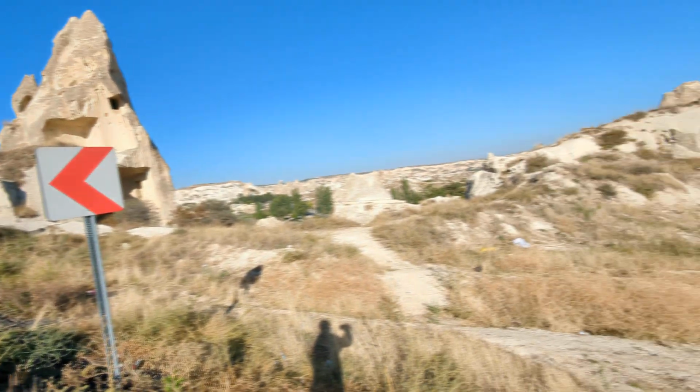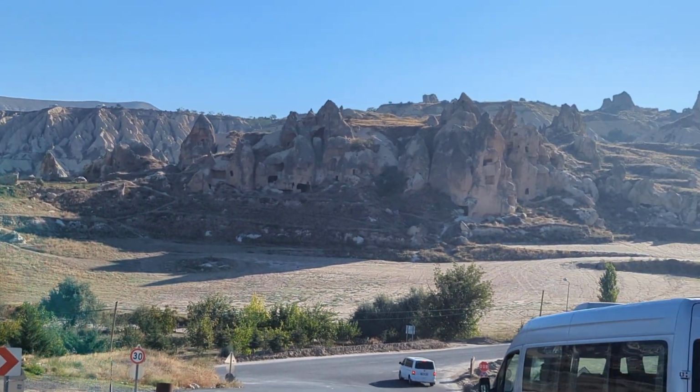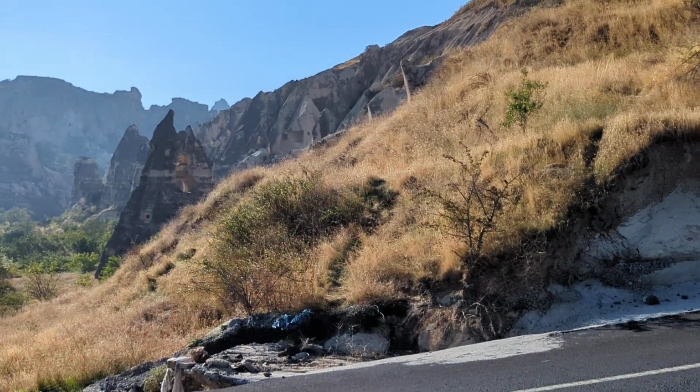So one last look around. And you can see over here, try to keep the sun off the lens.